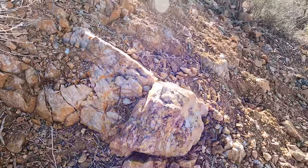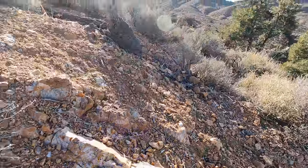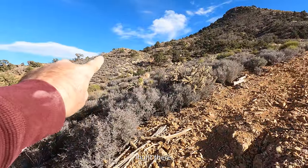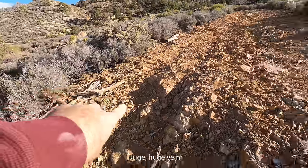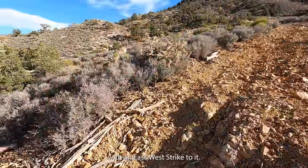Beautiful quartz vein, it's brecciated. See that? And where does it go? Right there. Huge, huge vein with an east-west strike to it.